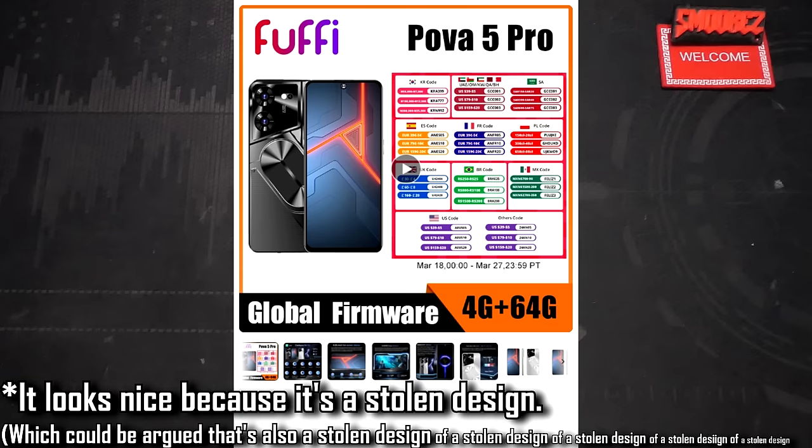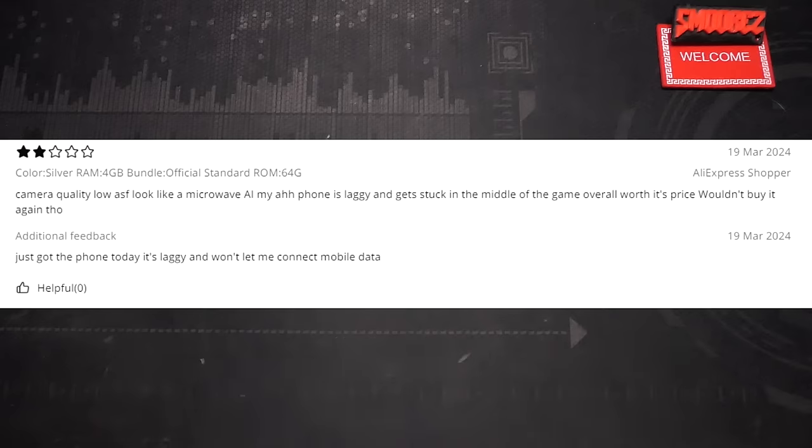The phone itself looks really exciting, and I did kind of have some high hopes for this, but I looked at the reviews on AliExpress, and we've got this review that says camera quality low, look like a microwave AI.